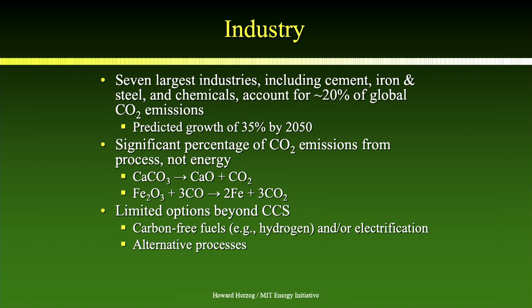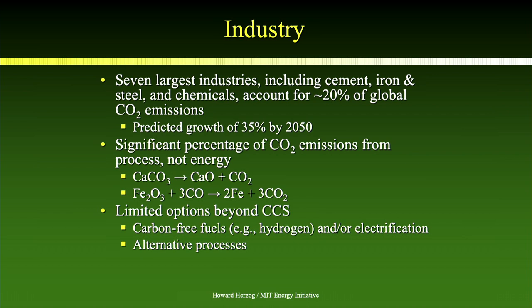In terms of cement, it's the calcining of limestone. In terms of steel, it's the reduction of iron ore with carbon. And so therefore, putting carbon capture at the end of the process lets us get to this. We could decarbonize some of the fuels. It's not so trivial that you just put, say, hydrogen in instead of coal or gas. It takes some doing, but that can get you some of the way, but not all of the way.